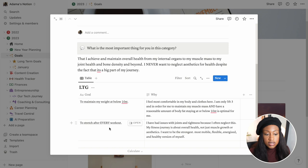Or my next one, which is to stretch after every workout. It's because I have had issues with tightness around the joints because I'm not stretching enough. And like I said, my most important thing is to have overall health. I don't just want big muscles or an aesthetic physique, but my actual mechanics, my insides, are not as healthy as they could be.